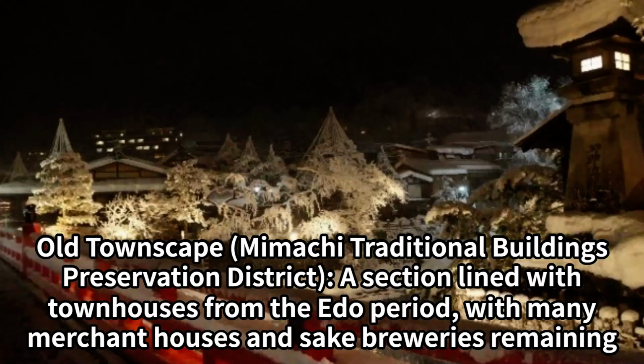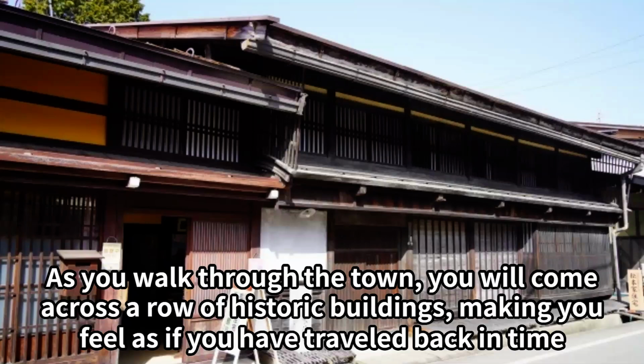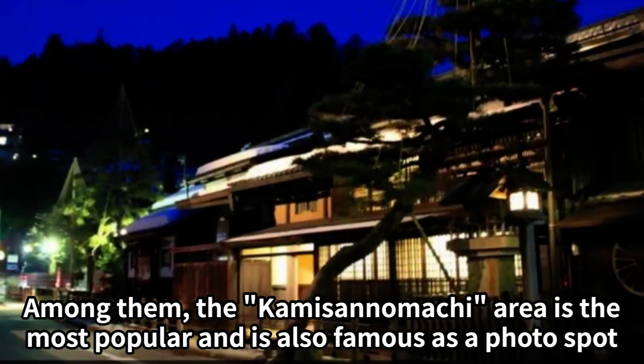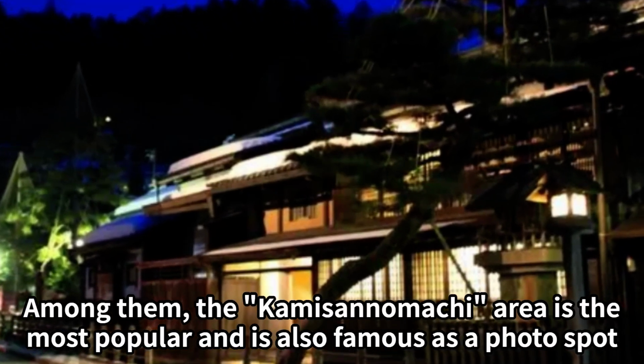Places to see. Old Townscape. Sanmachi Traditional Buildings Preservation District. A section lined with townhouses from the Edo period, with many merchant houses and sake breweries remaining. As you walk through the town, you will come across a row of historic buildings, making you feel as if you have traveled back in time. Among them, the Kamisannomachi area is the most popular and is also famous as a photo spot.